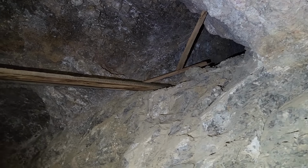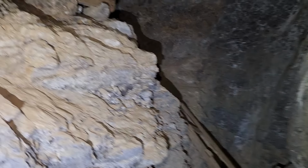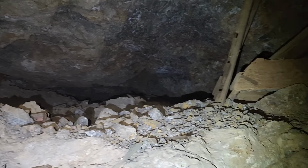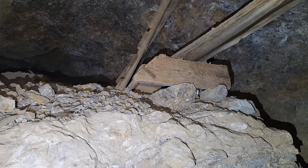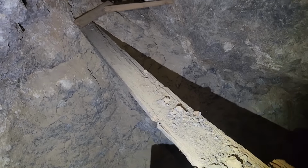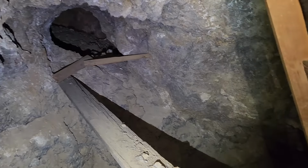So you can either get to that part, excuse me, it's been a long day, or you might be able to climb up here and get up there. I'll give that a shot. I just climbed up that broken ladder to get to this section. I could cross over there if I was hunting specimens or something, but I'm not.